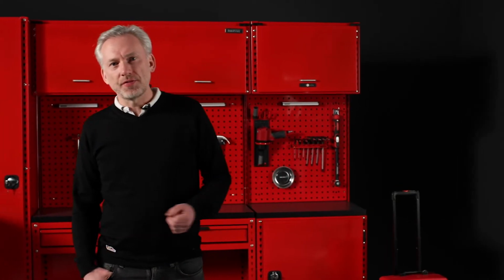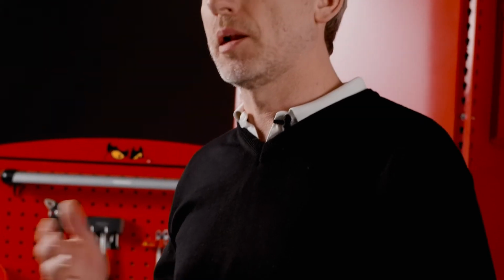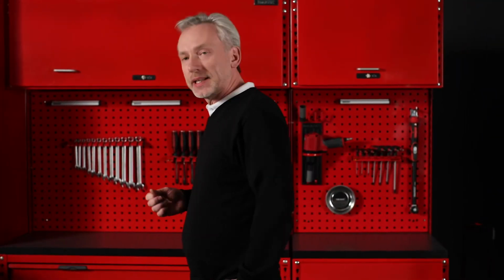At Teng Tools, efficiency is what we're all about. Our premium hand tools and our storage solutions are designed to help you create order, help you save valuable time, and also help you reduce cost and increase safety at the same time. Our concept and our idea is quite simple.